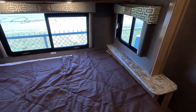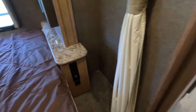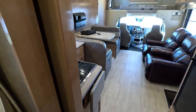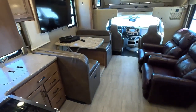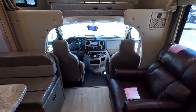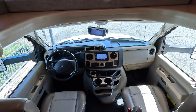I would have thought Thor would have added something like that from the factory, but they didn't. I also noticed there are some USB chargers and 12-volt chargers on the sides of the beds. That's cool, keeps your phones and stuff charged. So anyway, guys, if you're interested in this coach, call us at 706-965-7929. Hang tight. I'm going to pause the video for a second, bring the rooms in, and show you what it looks like with them in.